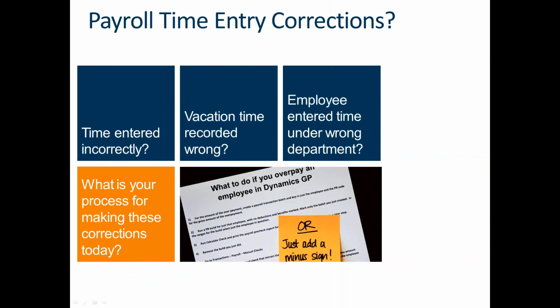And what we determined as we put the product together a few years ago was that that's really about a 20-step process. And we're all about saving time. That's what we're here for today. The picture on the screen is a good example because there's a list of the steps that you would have to go through, or you could just add a minus sign to the payroll transaction.